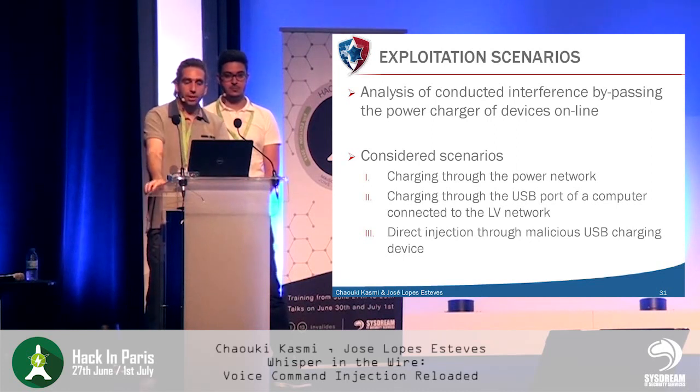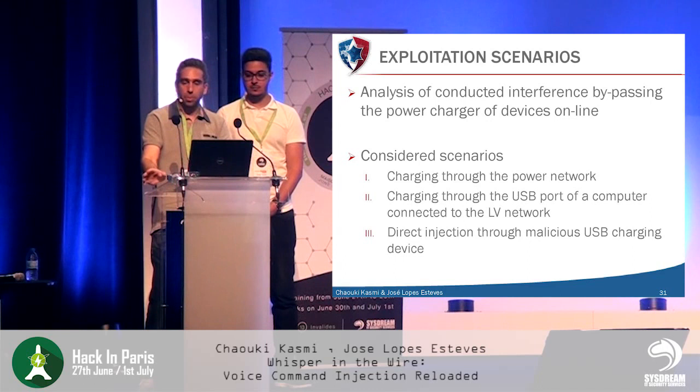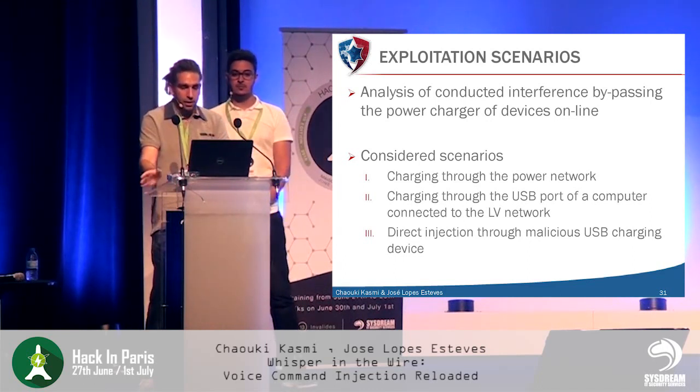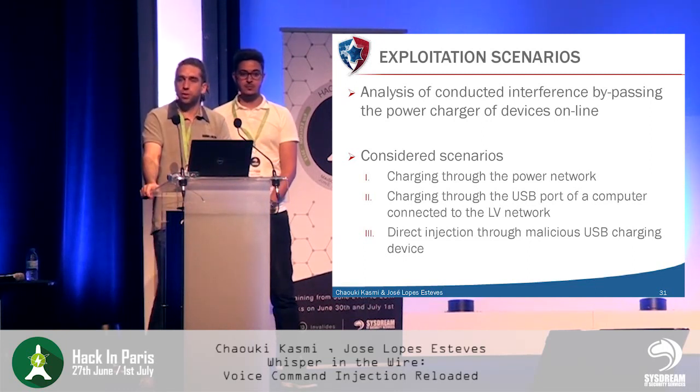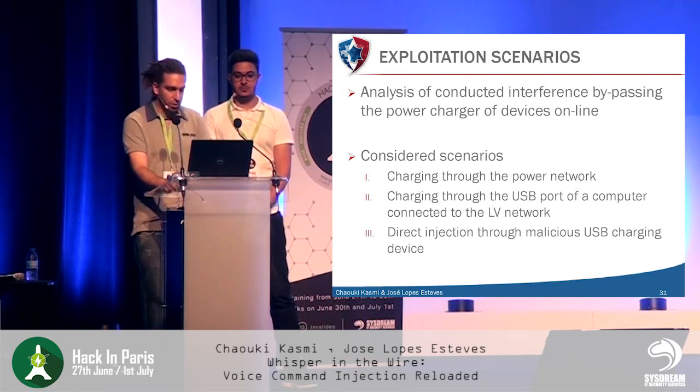The first scenario is the classical one. The phone is charging through the power network with a genuine USB charger. The second scenario is the phone charging on a USB port on a computer, which is connected to the low voltage network.